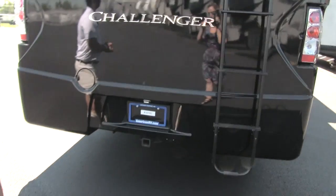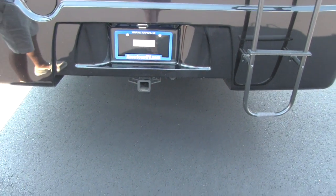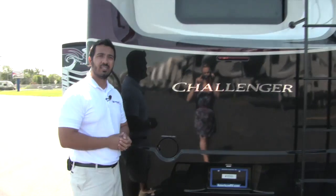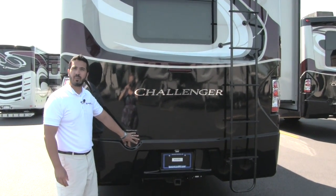It's also going to be equipped with an 8,000-pound hitch. A lot of people like to take out a second vehicle, a driver vehicle, when you're in your Class A. Nice and easy to do so. And one of the other great things they did is your fuel cap is going to be right back here.